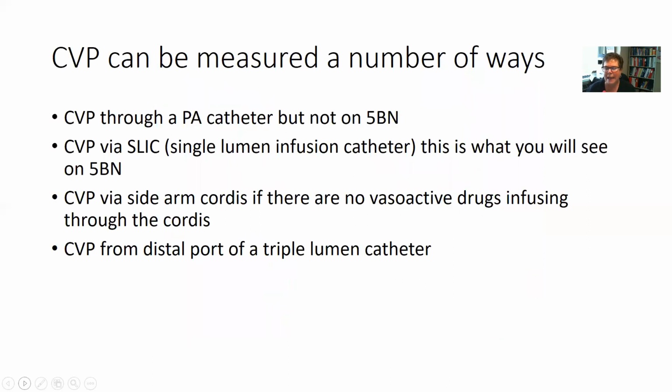So CVP can be measured in a number of ways. As I say, the PA catheter will not be used on 5B North. The most effective way of managing CVP in the post-op cardiac surgery patient is through a slick. And we know that a slick stands for single lumen infusion catheter, and it goes down through the cordis.